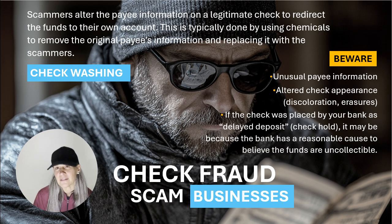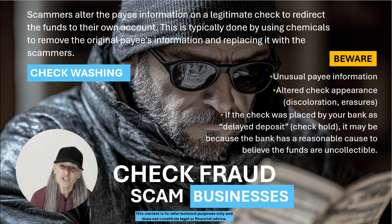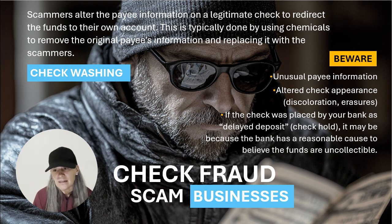Here is the final check fraud scheme. Check washing. Scammers alter the payee information on a legitimate check to redirect the funds to their own account. This is typically done by using chemicals to remove the original payee's information and replacing it with the scammers. Beware of unusual payee information, of altered check appearance, such as discoloration or erasures.